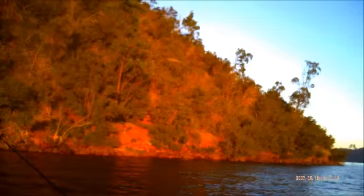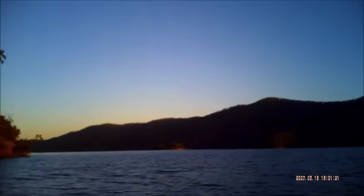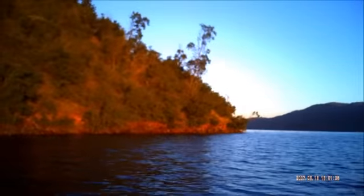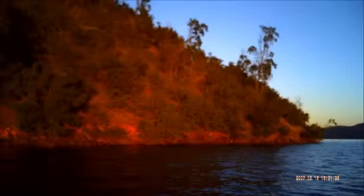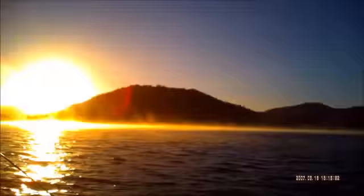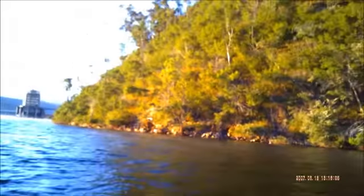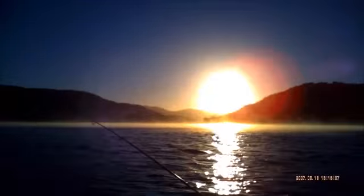Got about an hour, so we're just going to troll once down around this point with the Tassie Devils on and then work our way back up with some soft plastics and deep divers and try and find some natives if we can. Here we go. Just something different. It's windy and cold. Foggy. Just dropped another fish. Really good run too. Oh well.